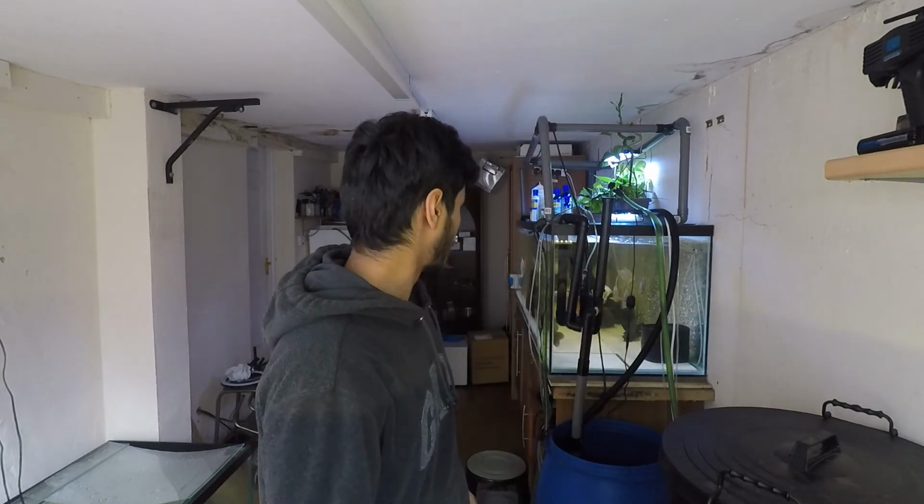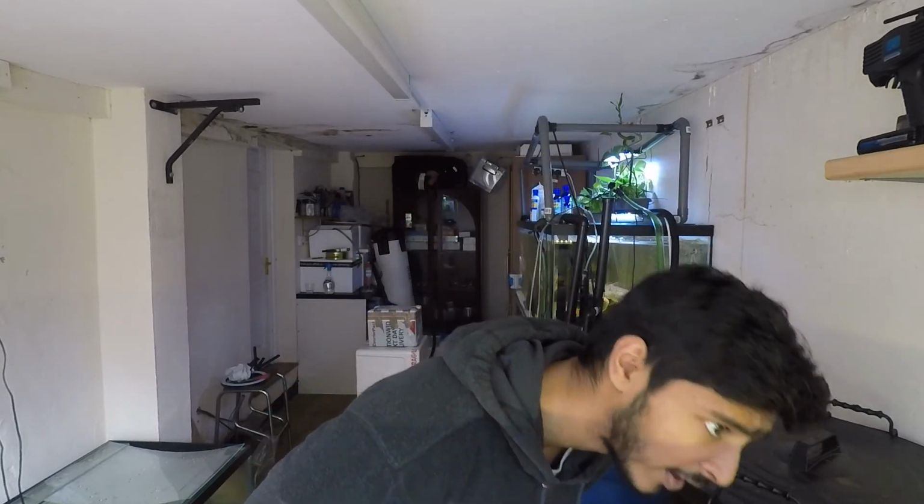But they are eating, and they're eating really nicely. Same thing with the arowanas. So everyone is actually doing well, other than unfortunately for Flame. But yeah, nothing big has actually happened this month. So other than the tanning light that we're now starting to tan the arowana with, that's really it.